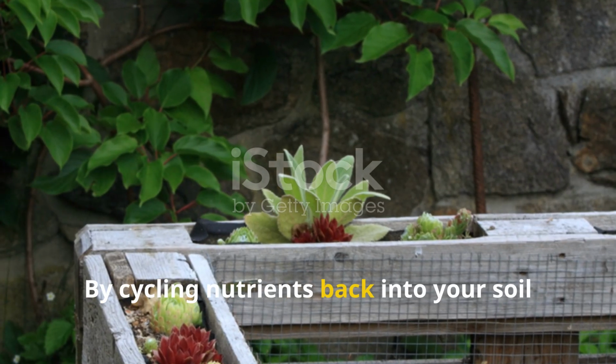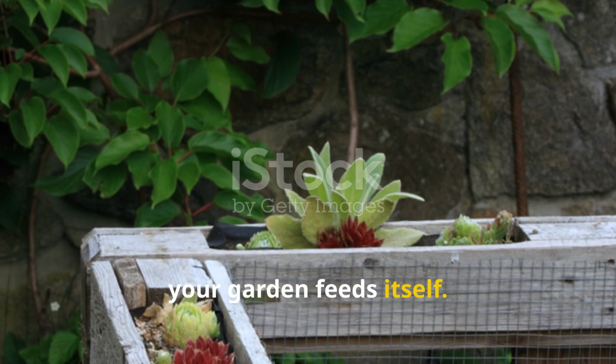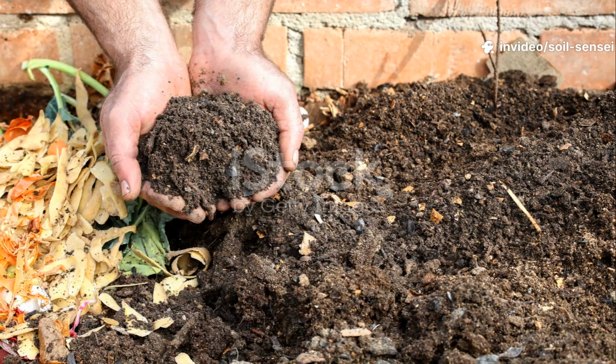By cycling nutrients back into your soil this way, you create a closed-loop system where your garden feeds itself. That's the kind of resilience no store-bought compost can match.